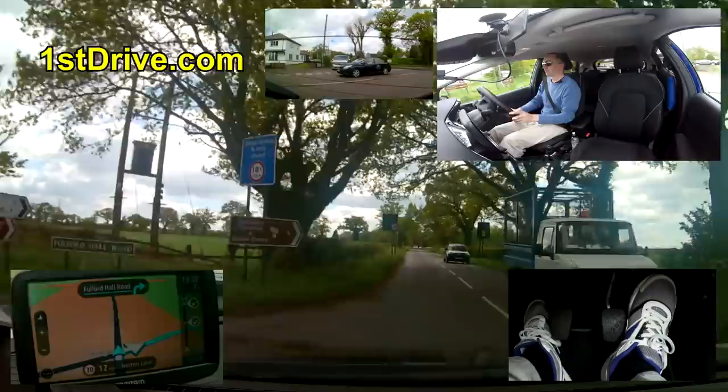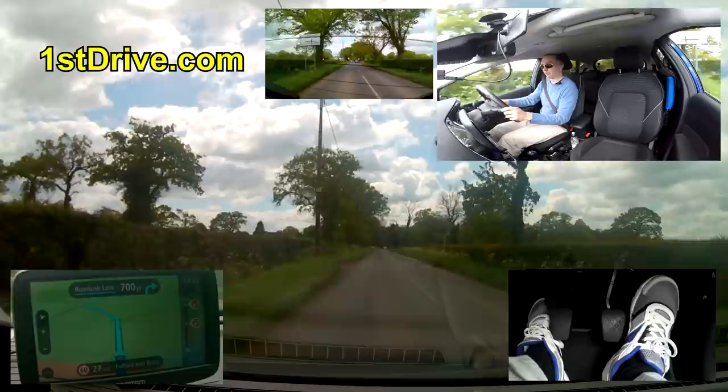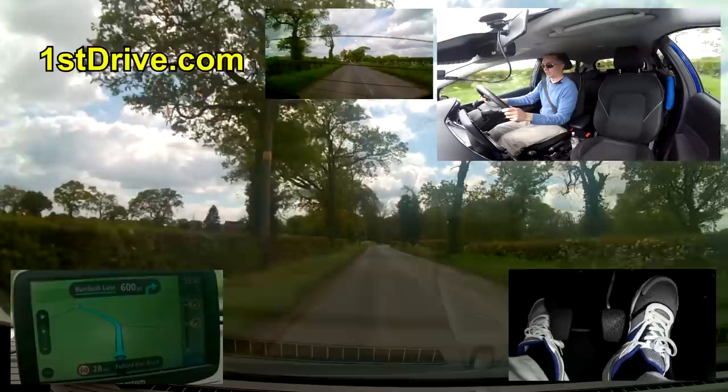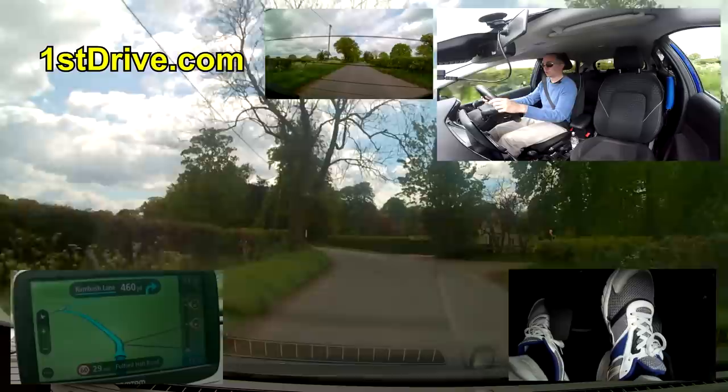And it's at this point the examiner will say, when it's safe to do so, can you please show me how you'd sound the horn? So when there's no one around, there you go, that's the horn, thanks, that works. I know some people might find that a bit of a daft addition to the driving test, but the reason we do that is because a lot of people pass and they've never even sounded the horn, they've got no idea where it is or what it sounds like or when to use it.